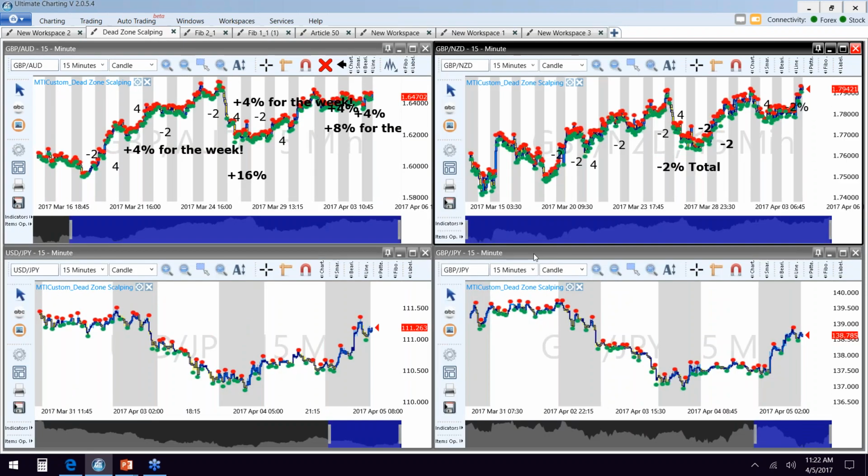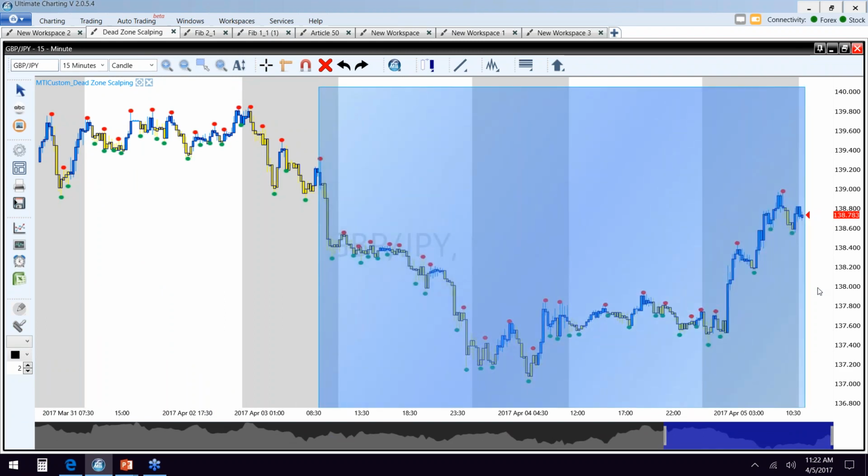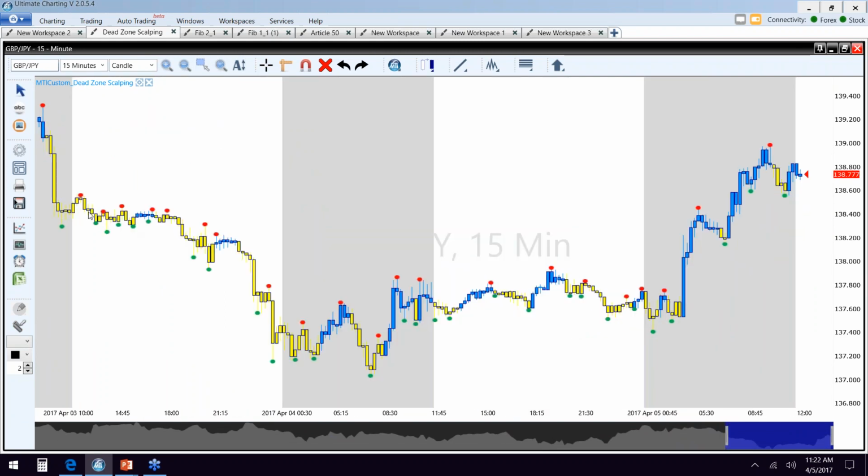All right, pound yen, how have you done? Let's look. Monday, you rolled in with a long bias. I'm sorry, that was Friday. Here's Monday right here. Monday, you rolled in with a bearish bias. You then sold. Right here, you easily made plus 4%.